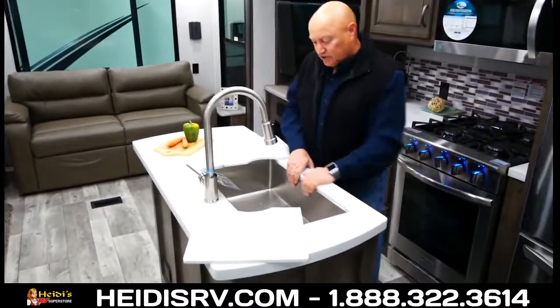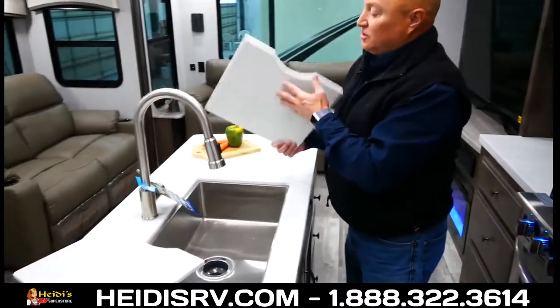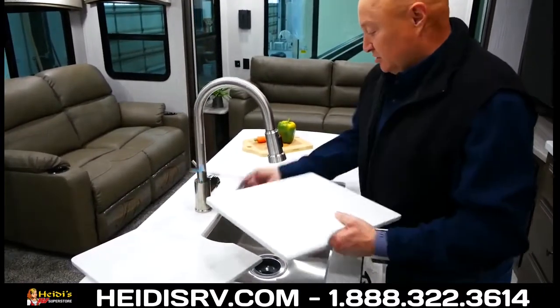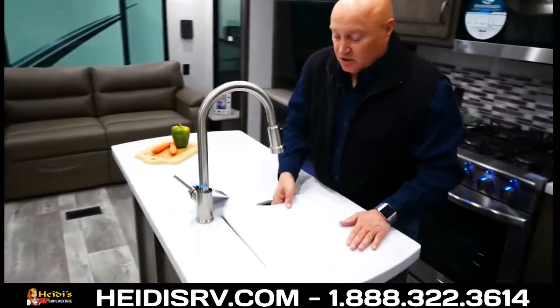Over here, we have the big stainless steel sink with solid surface countertops. And you can see this isn't the cheap stuff. This is the good stuff. This is kind of like a farm style sink without the lip over it. We couldn't build it with the lip. We'd sure like to, but we couldn't put the apron on the front like a farm style sink would normally have.